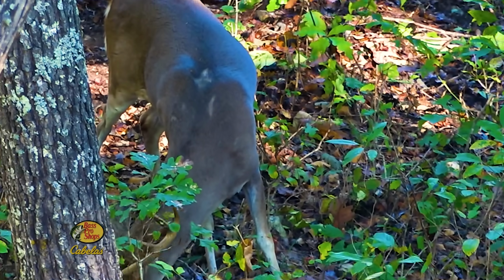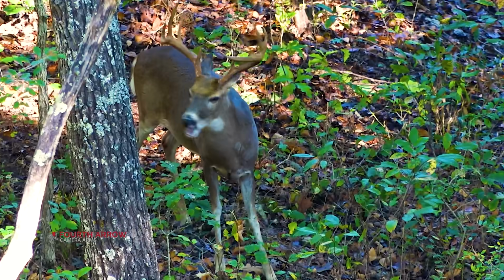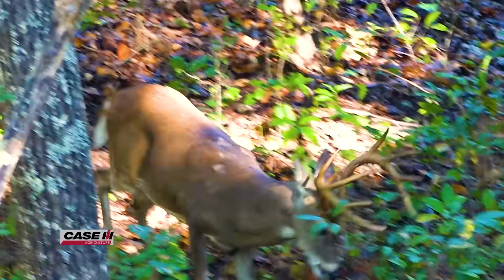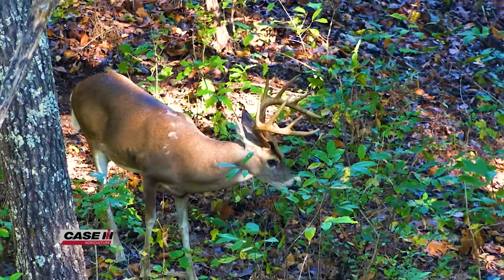Now deer, remember, have to feed every day. They have to consume a lot of food. And this time of year, food sources are changing, so I'm keeping that in the back of my mind. What's a current food source? If I can identify that food source, I have identified a place where I know deer are going. And I kind of use that as my foundation.